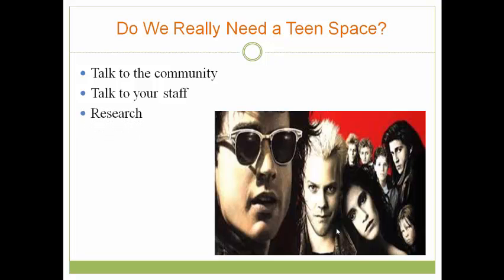I researched it. In other words, what does a good teen space look like? You know, what is it? Just a room? Does it look just like an adult area? Does it look just like a kids area? Does it have bean bags all over the floor? What goes into making a good teen space?